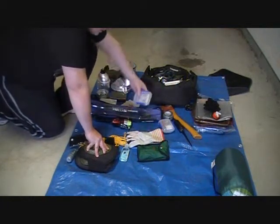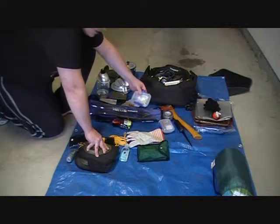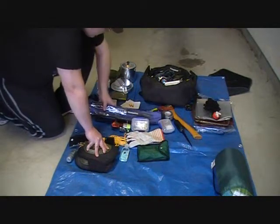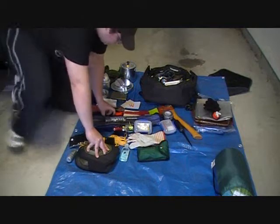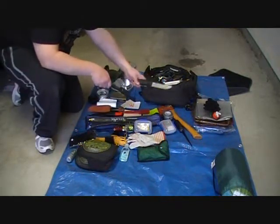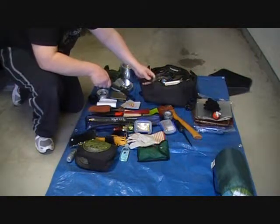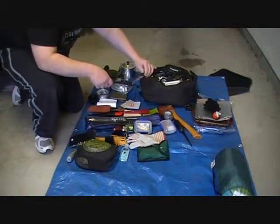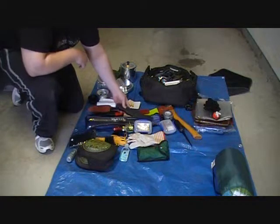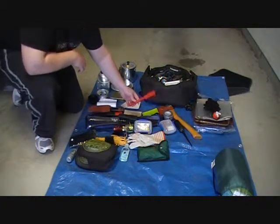Now here I've got a little tiny fishing kit. It has everything in there except the line. And here I've got a couple of knives. Now that's my fishing knife. It's got the scaler on the back of it, and it's pretty sharp. It's a good filleting knife, and it was made in Japan, so it's not a cheapo, but I can't remember where I got that from. So I probably don't need to take that with me.